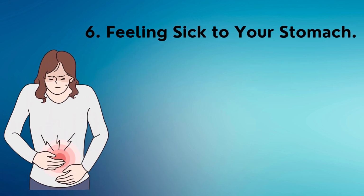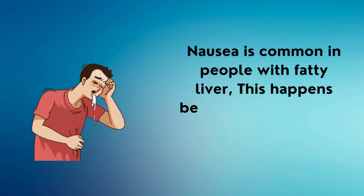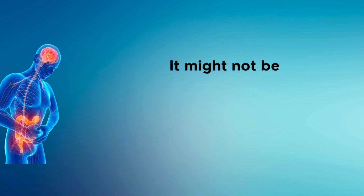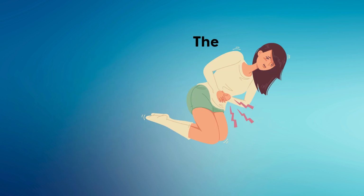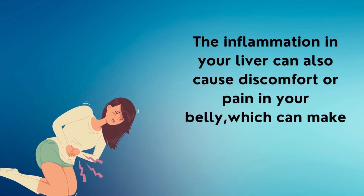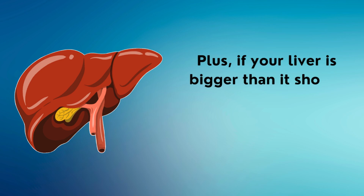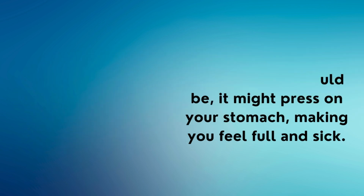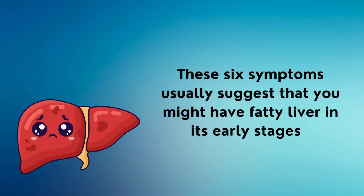6. Feeling sick to your stomach. Nausea is common in people with fatty liver. This happens because your liver isn't working as well as it should. It might not be filtering toxins out of your blood properly, which can make you feel sick. The inflammation in your liver can also cause discomfort or pain in your belly, which can make you feel nauseous. Plus, if your liver is bigger than it should be, it might press on your stomach, making you feel full and sick.